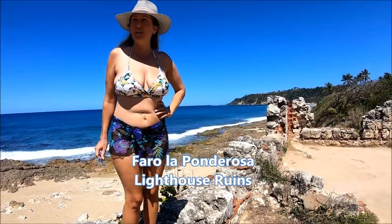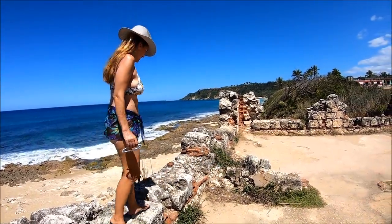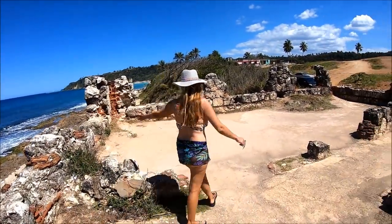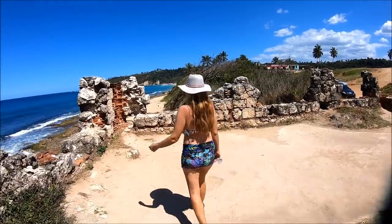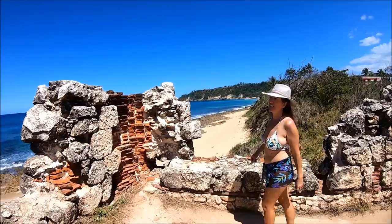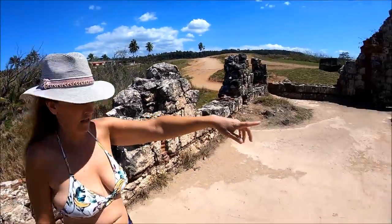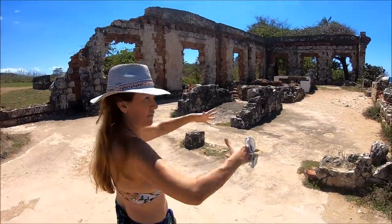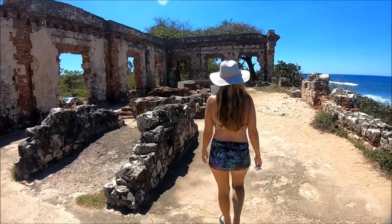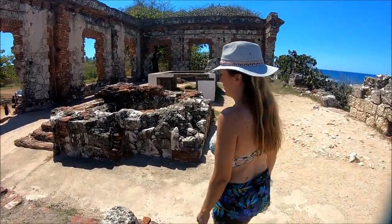Ponderosa Faro, the lighthouse of Aguadilla. It's now just the ruins of it, but you can kind of see how it was constructed with brickwork and stone, and the most beautiful view of the ocean in the distance. And also in the middle here, you can see what used to be the structure of the tower. Even though it's just in ruins, it's still incredibly beautiful.